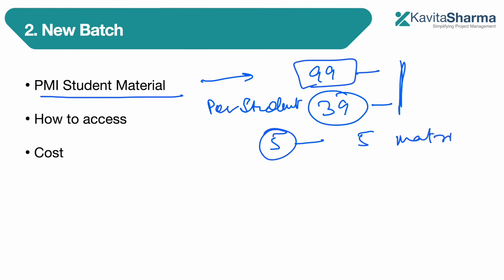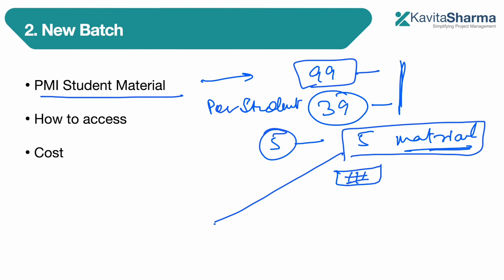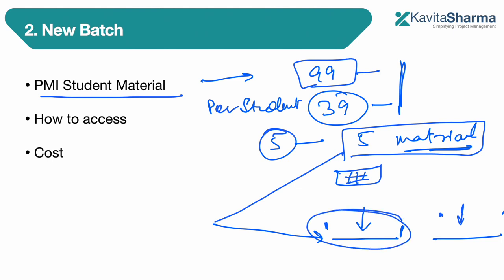PMI has changed their website and process. Earlier there used to be a coupon or some kind of code which people used to get. Now instead of that, your ATP is going to allocate the material to the student's email directly. Again, based on the ATP, there's going to be a processing fee and stuff like that, and your student can directly access it once they receive the mail from the ATP.